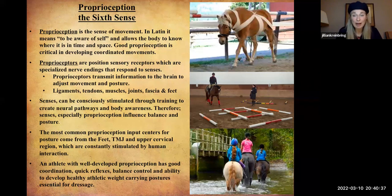So having good body awareness is very important to athleticism and healthy mechanics and ridden posture. Okay, so good proprioception is critical in developing coordinated movements. And that's what we're doing. We're trying to help horses develop coordinated movements and to use itself in a way that's good for his body and mind. Okay, so that's what proprioception is. Now, what are proprioceptors?